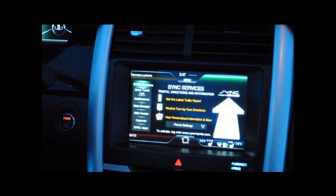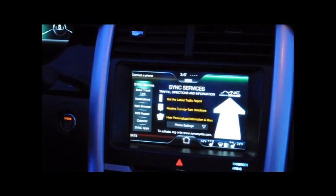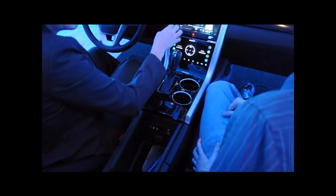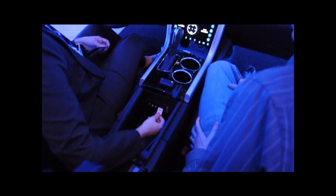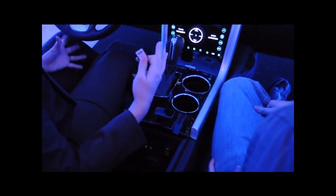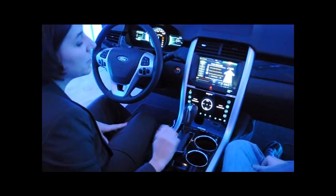Gotcha, okay. The other thing that, let me open this up. So if you do want to opt up for navigation now, it's just an application. You're not forced into getting it just because you got the touch screen. So it's an application that we actually just pop into the SD card slot. And it's not working, so I'm not going to. But the new nav system has 3D buildings and really great graphics, and it looks really nice.